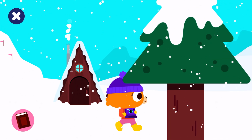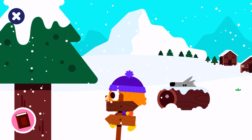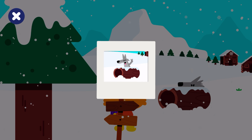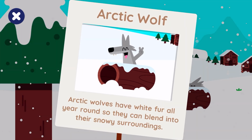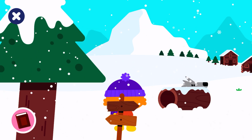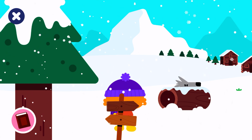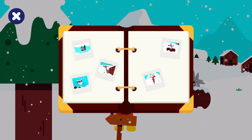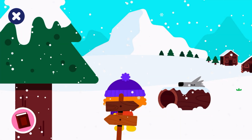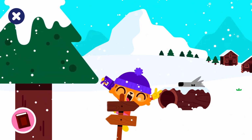You've taken a picture of a snowy owl. Take a look at your photo album. You've taken a picture of an Arctic wolf. You've taken pictures of all the animals. Let's see them in your photo album. Fantastic! You're a great photographer! Yay!